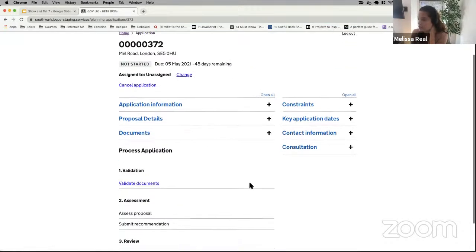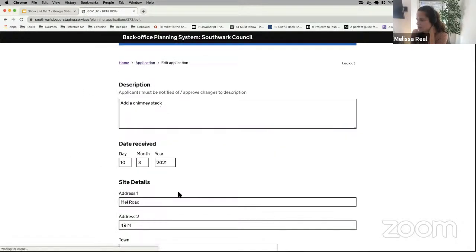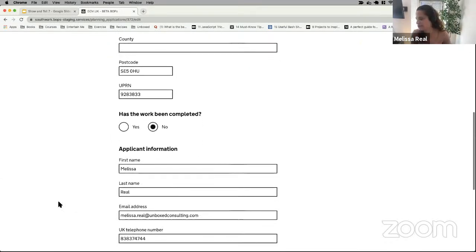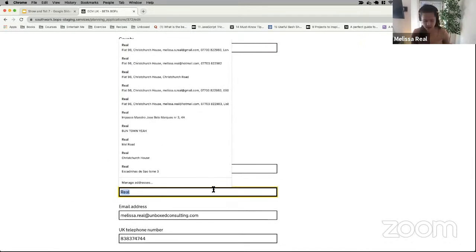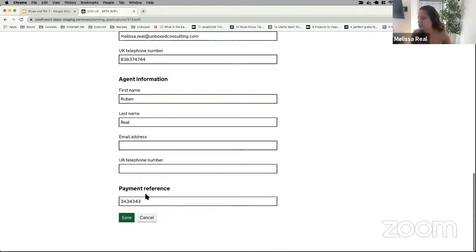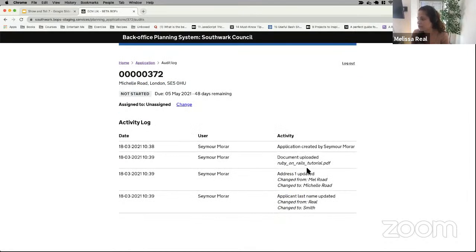Now, if we go back into the application, I'll just show you that you can easily edit everything about it. So we'll go into edit details, and we'll say that instead of Mel Road, we'll say that Michelle now took over the road. And we're going to say that my last name is now something else. We'll save that. And you can see that if we go into the audit log for whatever was changed, we now know that this used to be Mel Road, now it's Michelle's Road, and that the last name was updated. So you can easily have a record of who updated what and what was changed.